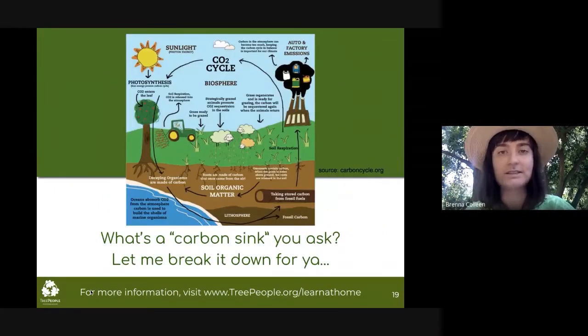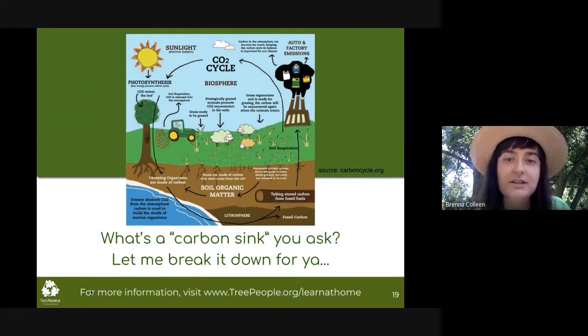So yeah, what's a carbon sink, you might be asking? I'll break it down for you. We have a little infographic here. Carbon sinks are natural systems that absorb carbon dioxide from the atmosphere through photosynthesis, turning it into carbon and storing it, with the three largest natural sinks being plants, oceans, and soil.